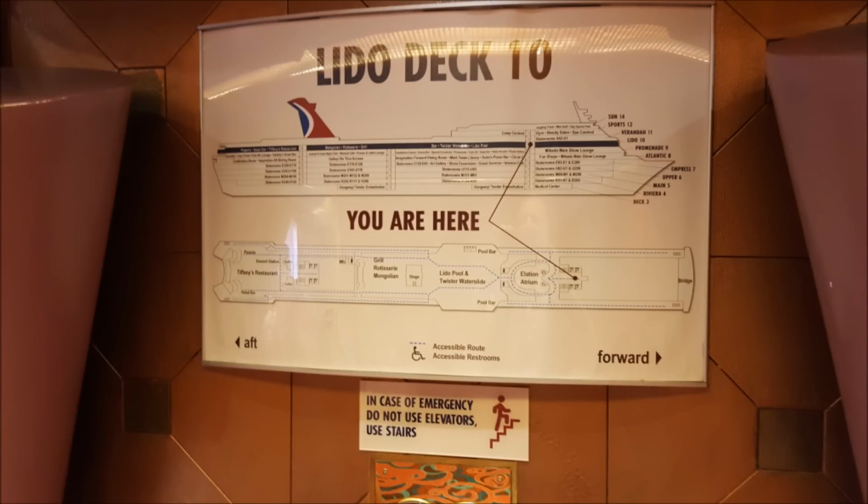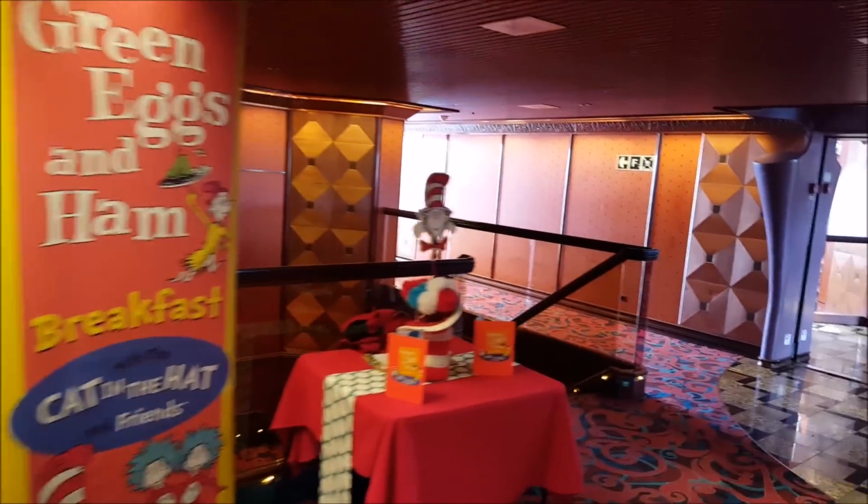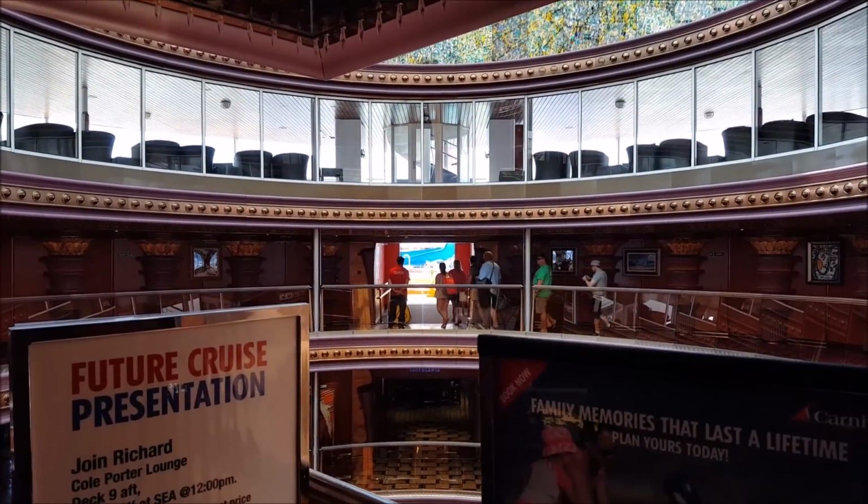So we arrive and go up to Lido Deck 10. Our rooms aren't ready yet, but they send us here so we can grab some food and walk around the ship. You can go swimming if we want to. Everything you see, we're experiencing for the first time as a family. Very overwhelmingly cool, to say the least.